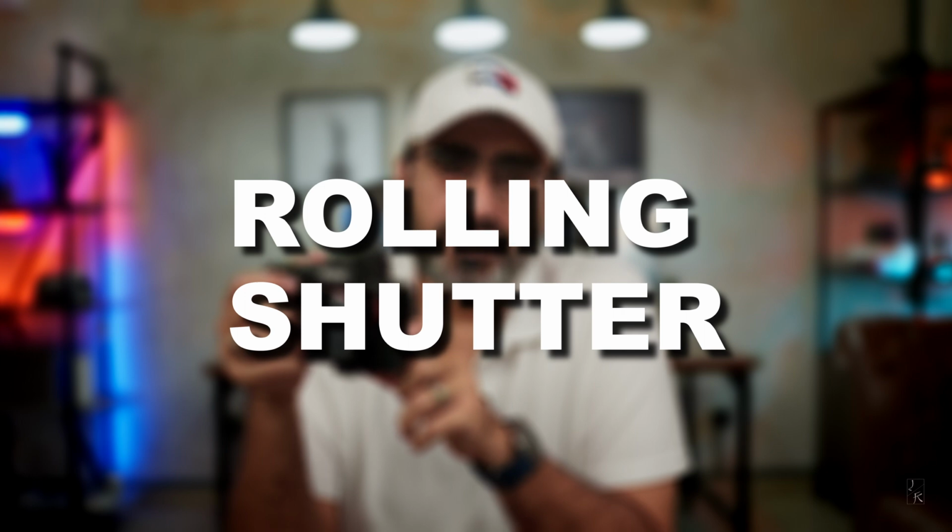Number three, rolling shutter. As per their manual and their videos when they were launching this camera, they claim that they have improved the rolling shutter a lot, and I guess they are right in some context, but still, it's very noticeable when you are panning your camera very quickly. You will see the rolling shutter clearly, and you cannot do anything about it. This is what it is. You have to be very careful when you are shooting in run and gun situations. You have to pan in a smoother way to avoid the rolling shutter. Other than that, you cannot do anything.